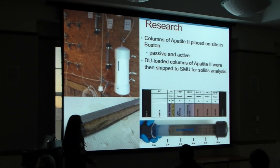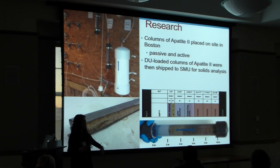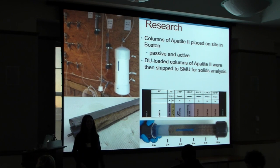Then the DU-loaded columns were shipped to SMU for solids analysis. They didn't know at the time they probably shouldn't ship this entire thing at once, but when I shipped it back, I had to do it in like six different coolers because of the radiation. But it's really not that bad. I was going to bring you guys an example. I was told maybe risk management wouldn't appreciate that, so I can just tell you what we do in the lab with some of the samples, because I use it for teaching now too.